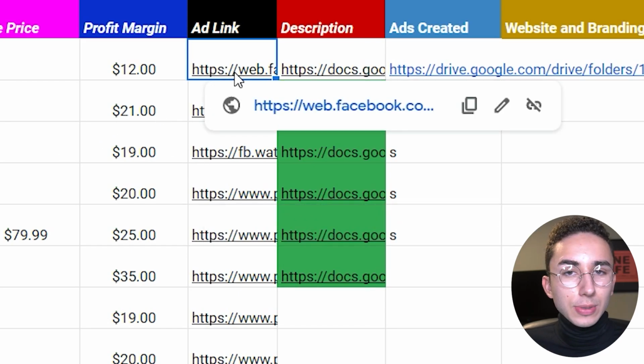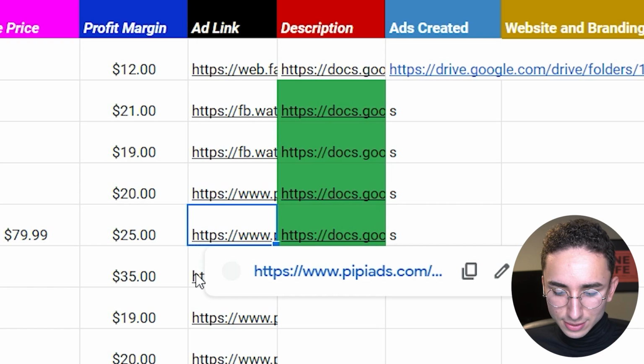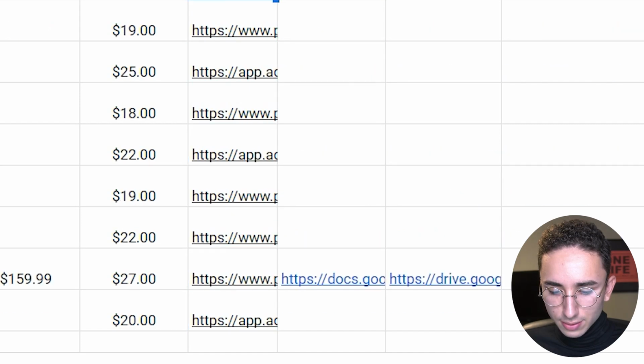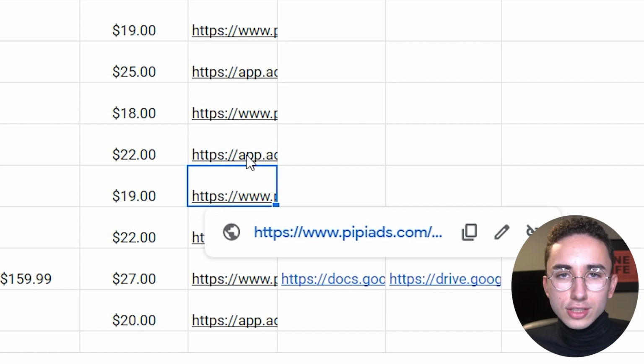If they're coming from Facebook, that means they're most likely found on AdSpy. If they're coming from Pipi ads, it'll say that. So let's go down. Facebook, Pipi ads, Pipi ads, Pipi ads. Holy moly, we can scroll on down. Pipi ads, AdSpy. It's literally just those two tools. And we find 70% of our products and the winner that our client's product is right now being scaled on.